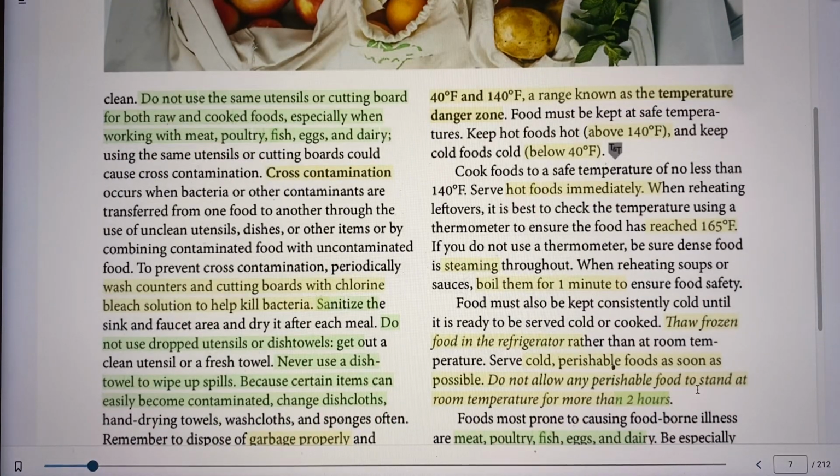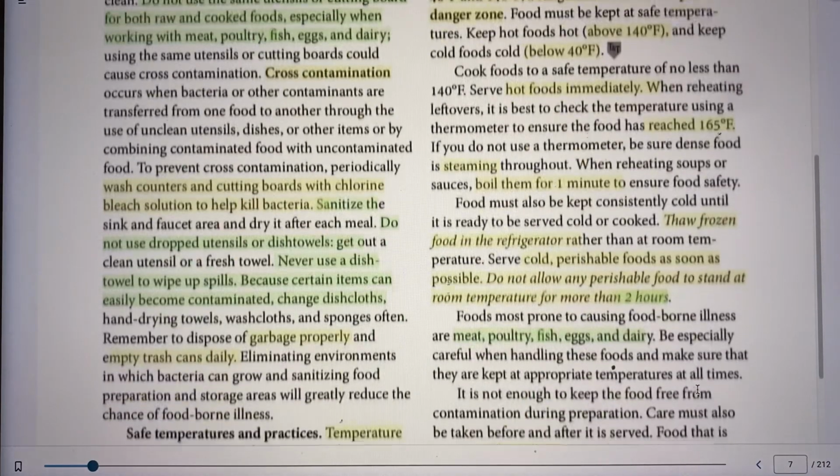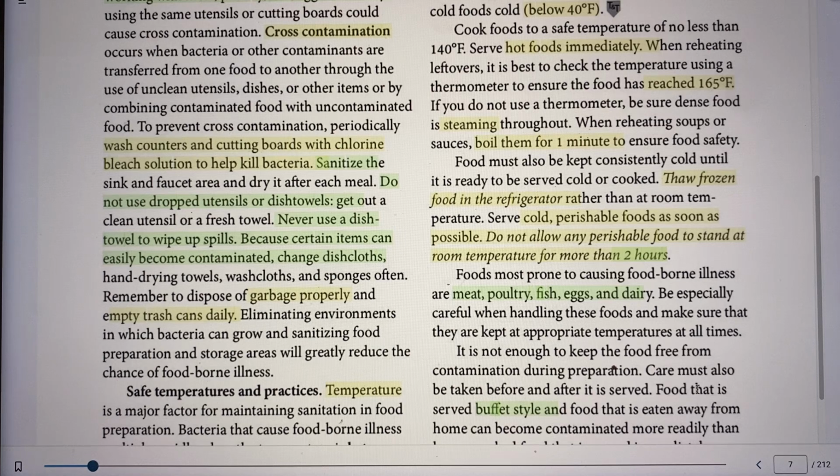So what is cross-contamination? It occurs when bacteria or other contaminants are transferred from one food to another through the use of unclean utensils, dishes, or other items, by combining contaminated food with uncontaminated food. So we really want to prevent cross-contamination. It's an important thing. To prevent cross-contamination, periodically wash your counters. Make sure your counters are clean. Use a disinfectant cleaner, or soap and water, dish soap, and clean cutting boards with chlorine-type cleaners, bleach, to help kill bacteria. Look on your cleaners, does it kill bacteria? That's the main thing we want to do.